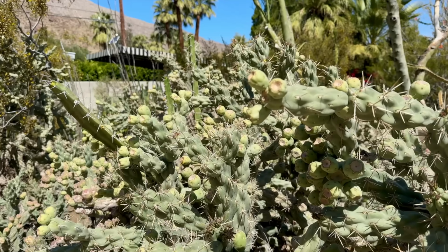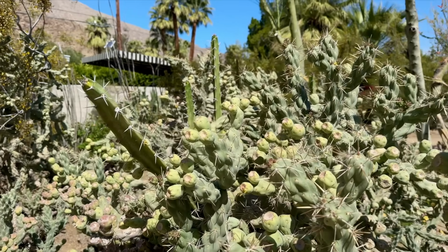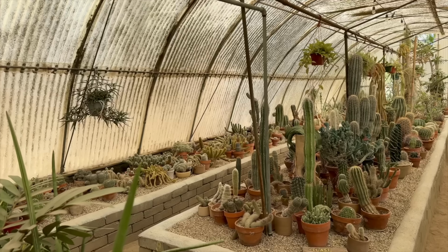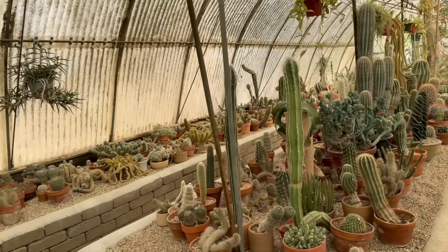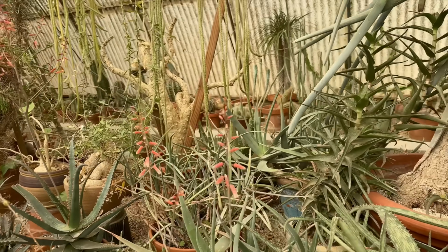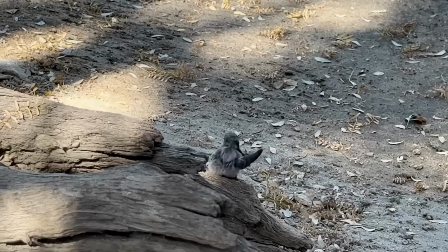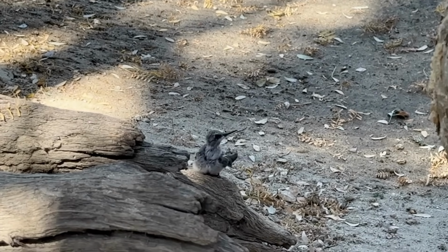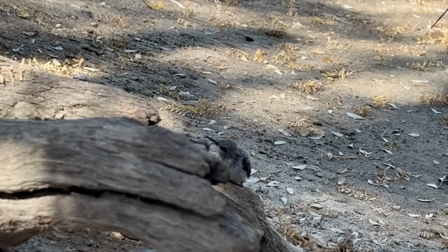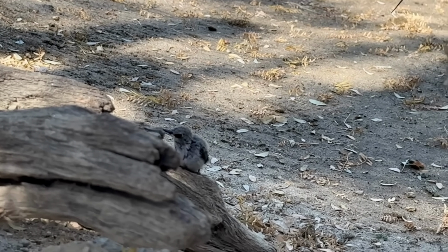You'll find everything from towering cacti to colorful succulents, all grouped together by their native regions. One of the coolest parts is the greenhouse, which is packed with rare and unusual desert plants. It's a beautiful spot to take photos or just to come and appreciate how diverse the desert life can be. It has a $7 admission for adults, and they have a little nursery where you can pick up a plant to take home. It's a peaceful, low-key spot that gives you a real taste of the desert vibe.